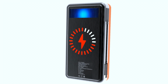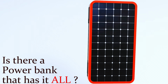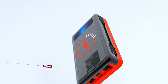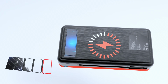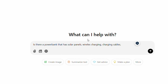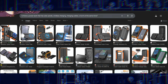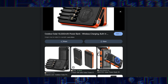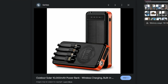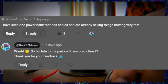It got me thinking, is there a power bank that has all these features? Rather than having everyone express their own uniqueness, what if one ultimate glorious power bank existed with all these things? This time, I was determined to not be fooled twice, so I did my due diligence in the form of trying to find such a power bank anywhere on the internet. And it turns out, well, there are many of them out there, with solar panels, cables and wireless charging all in one. I think discovering this made me feel like I wasn't just late to the party. It's almost like I wasn't even invited at this point.